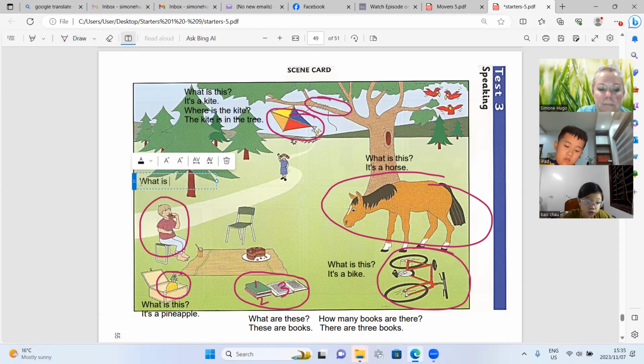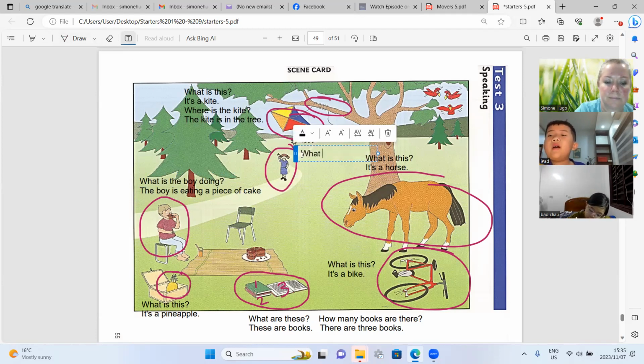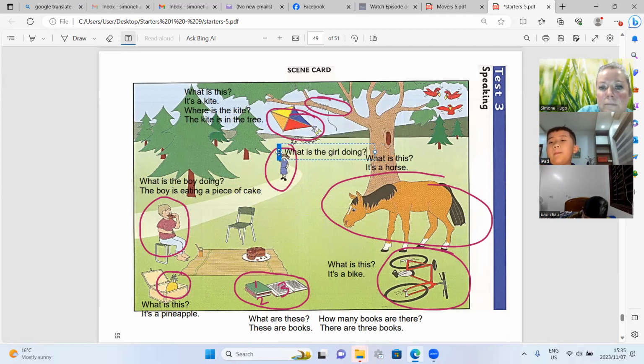The boy is eating a piece of cake. Minh, what is the girl doing? The girl is waving. Waving.